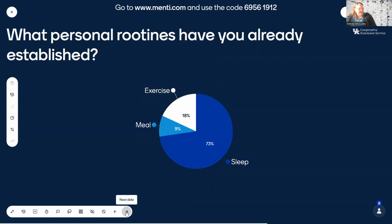We've got a meal routine. That looks good. Sleep and meal, we've had in the chat as well. So it looks like those are things that we have established. And that's good. I encourage you just to think about ways that you can establish those routines in your personal life. And I see those are continuing to change.